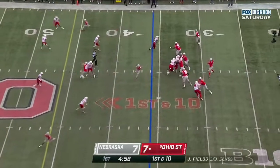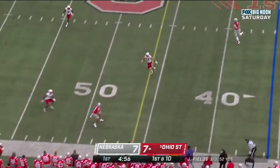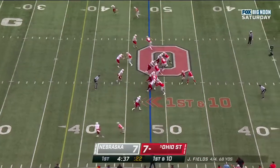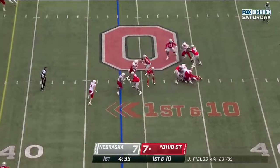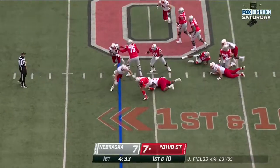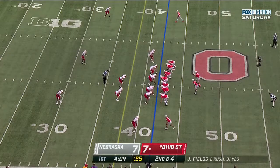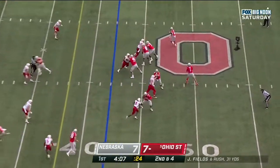First and 10 at the 36. Fields now, near side throw. And it's caught. Chris Olave. Fields steps up in the pocket, and he's tackled for a loss. No, he keeps fighting. Look at the pop. Bring it back. It looks like he gained 5 extra yards. They got the playoff, Gus.